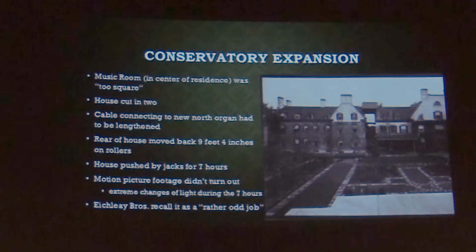All right, Conservatory Expansion. So Eastman, by this point in 1919, had been in this mansion for 14 years. He and his mother moved in the summer of 1905.